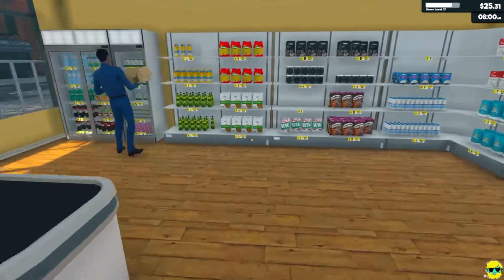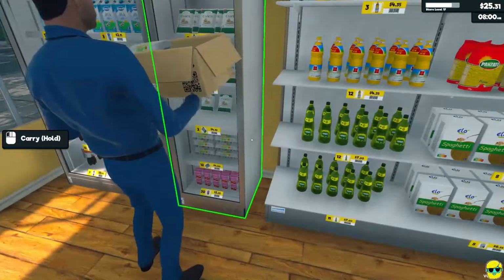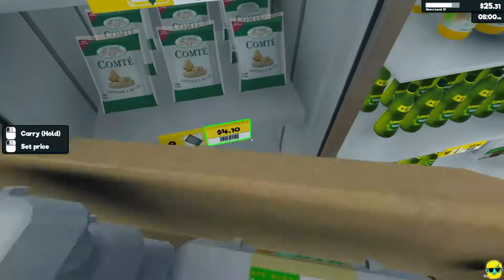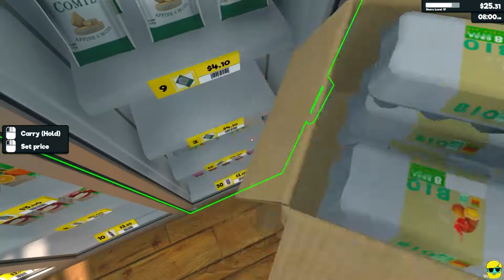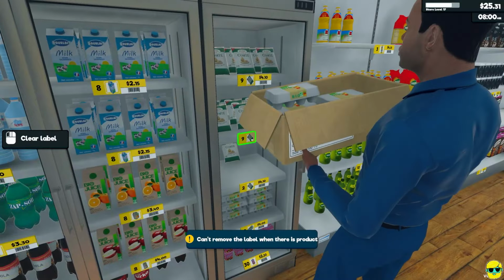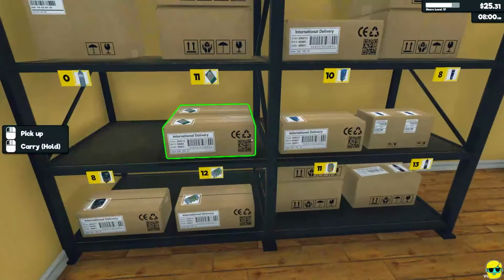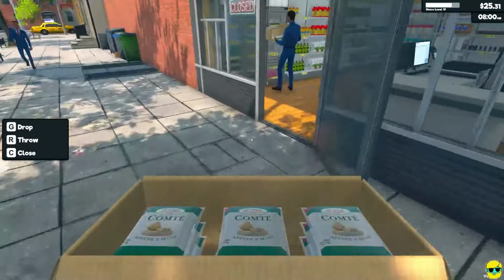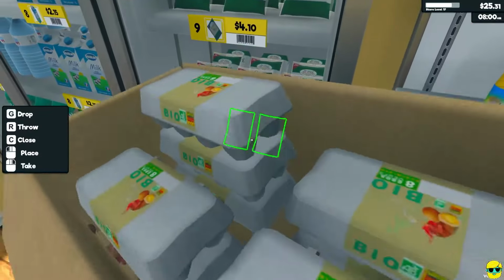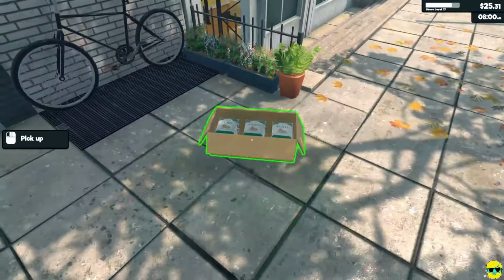What is he having trouble with? He has eggs. You know what happened? This is supposed to be eggs. I'm sorry, dude. This cheese got in the way. Here, let me help you. The box is full. Oh, right. Here.